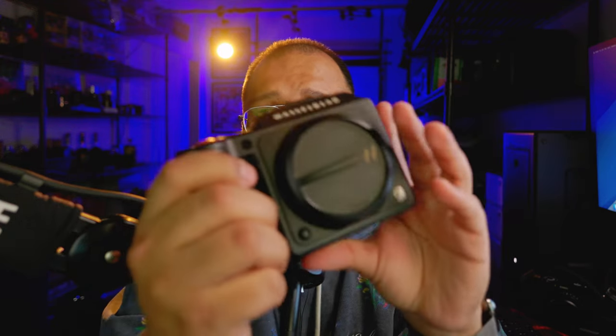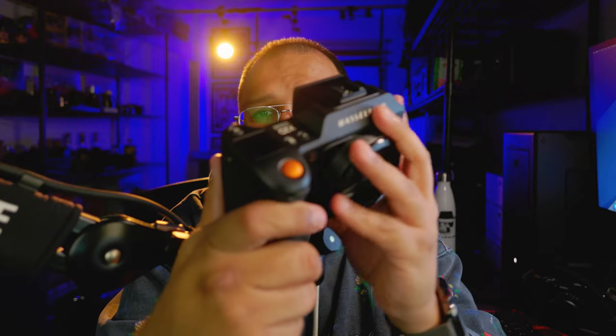Is it worth the money? I'm not sure, because the Fuji GFX cameras, the cameras that are capable of shooting over 100 megapixel photos, also shoot 16-bit raw files. It has better autofocusing. Really, it does everything that this camera can do, but it just doesn't have the pedigree of the brand. Obviously, stylistically and aesthetically, I prefer the way that this looks and the way that this feels.